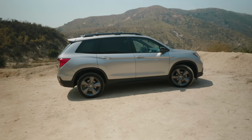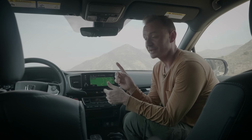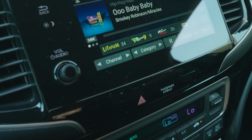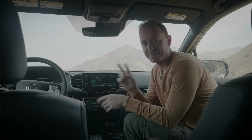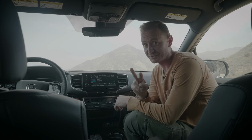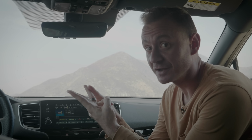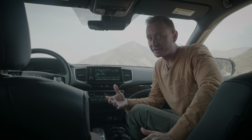Woo! Now let's talk reliability. Picture this, you're driving along at the beginning of a long road trip. You've got your destination set, your perfect speed, your favorite radio station, Soul Town, obviously. And then all of a sudden, and this happened two times to two different editors, all your screens shut off. You lose your map, you lose your speed setting, you lose your rearview camera, you lose that Otis Redding song that just came on. So when that happens, there's really nothing to do but park and wait it out.